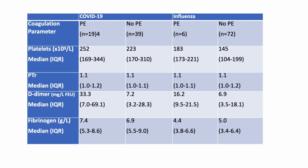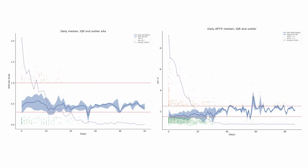They had a much higher D-dimer than those who did not have a thrombosis, and they had a much higher fibrinogen than those who didn't have a thrombosis. And all of those are statistically significantly different than the flu patients. So particularly if you see a D-dimer greater than 10 milligrams per litre of fibrinogen equivalent units, you really should be looking for thrombosis in them and considering our therapeutic targets, which remain 0.6 to 1 if you've got thrombosis with COVID.